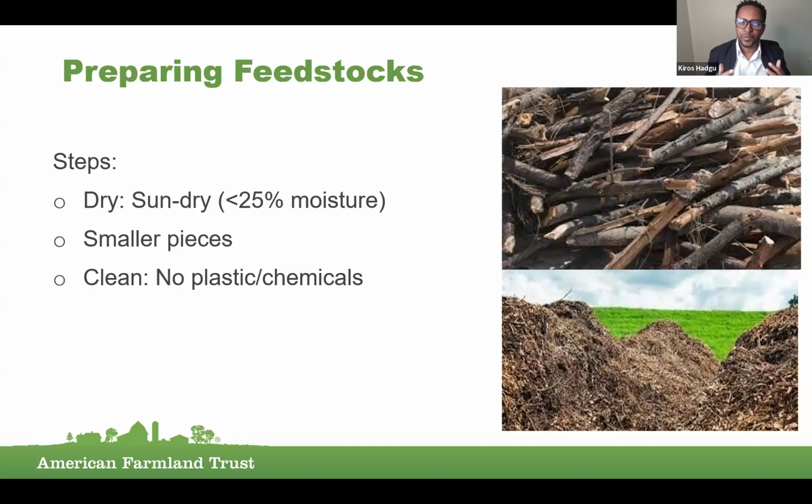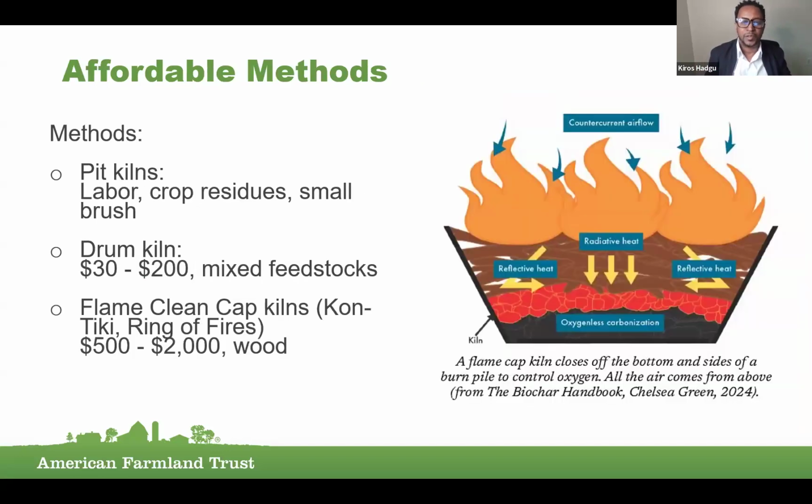So we have to dry it at least to make the moisture less than 25%, and also prepare it in smaller pieces. Like if you put wood with big diameter, then it takes time to burn and is less efficient in converting it to biochar. And if there are some plastics or chemicals, it has to be cleaned before converting it to biochar.